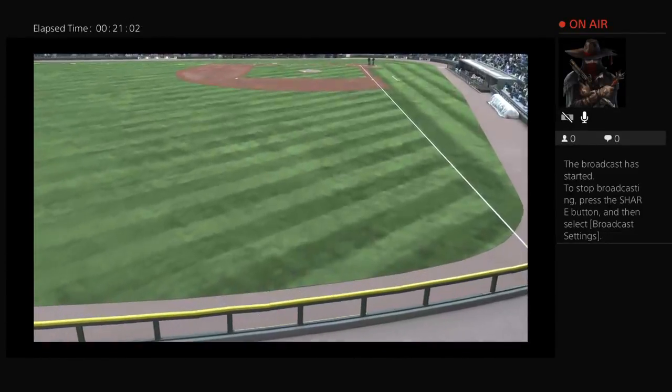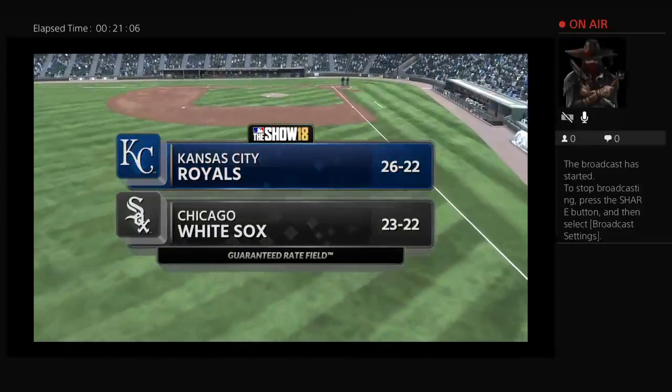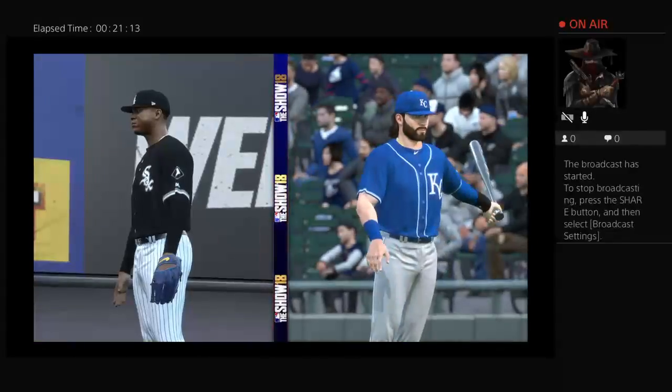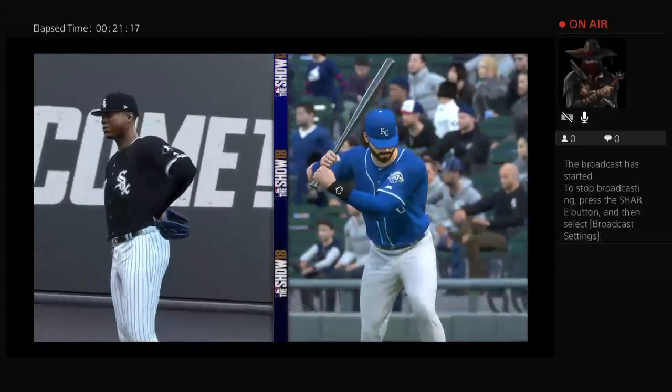Time for baseball now on the show as we give you a look inside Guaranteed Rate Field in Chicago. Tonight, the opener of a 3-game series between the Kansas City Royals and the Chicago White Sox. The two men you see there go head-to-head. Coming up next.